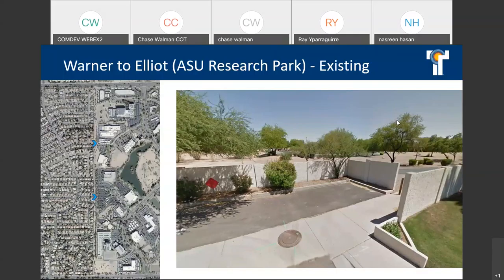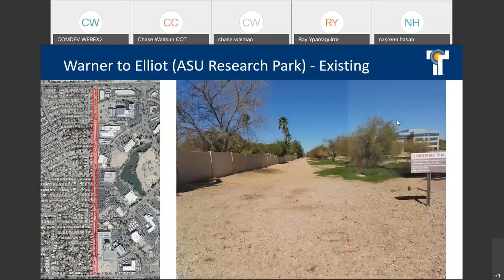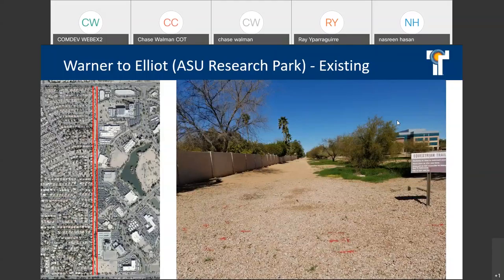Next slide. So the red swath shows the 40-foot easement that goes from Warner Road to Elliott Road. The picture to the right shows you the equestrian trail that also has the same alignment for the multi-use path. Next slide.